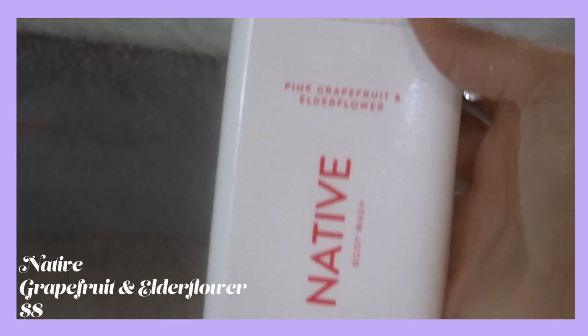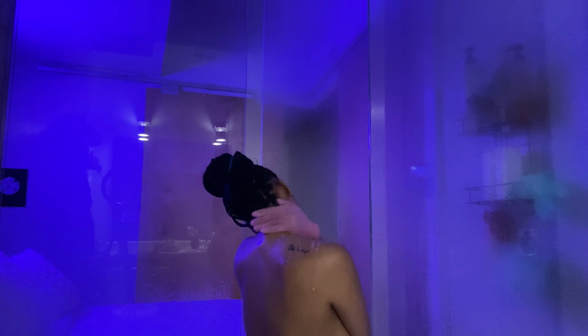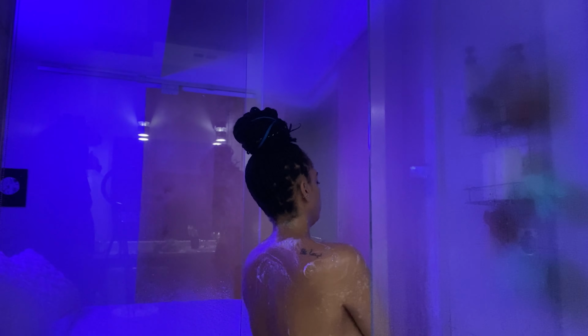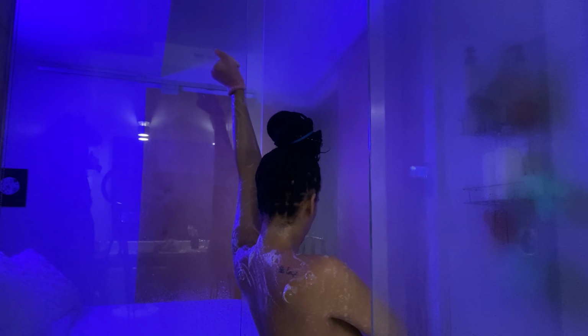Body wash. I'm going in with my Native. This is the pink grapefruit and elderflower. It smells so good, and once the steam really warms it up, the entire shower smells like grapefruit. I love it. I use the exfoliating glove because it gives me the deepest clean. I know a lot of people don't like it, but for me it works.